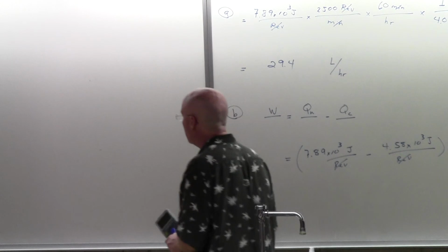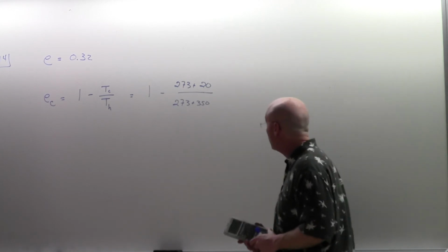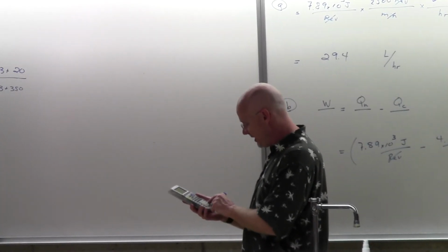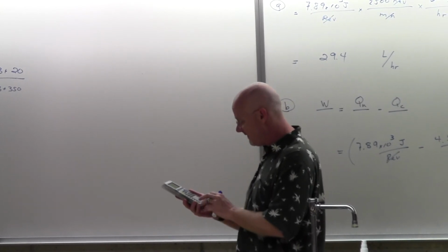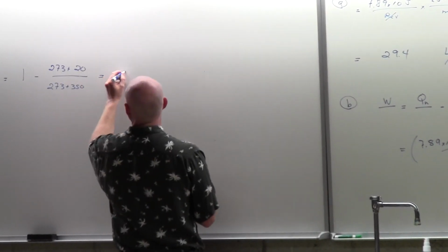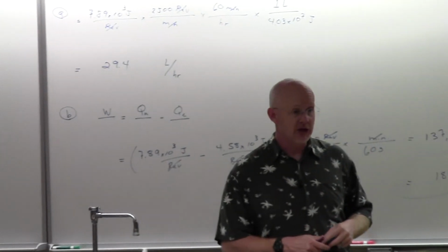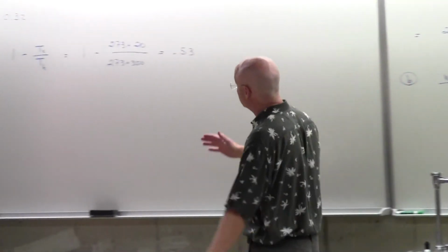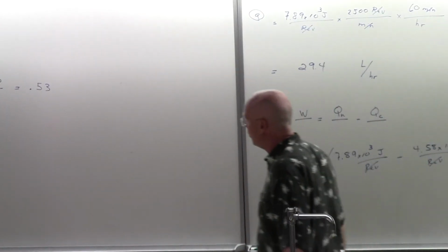We just had a temperature difference of this is how high we heat it, probably based on our materials falling apart, and then this is what we cool it down based upon our seawater here. So if I take the 273 and add the 20, divide it by the 273 added to the 350, then I go 1 minus that number, we're looking at about 53%. Okay. So we would never expect to get more than 53%, but we could at least shoot for 53%, right? That will be our goal. And so what we have built, according to this, is operating at 32%. We could get as much as 53%. So got a lot of room for improvement still.